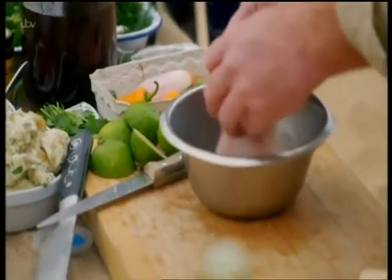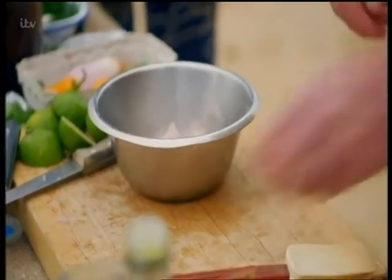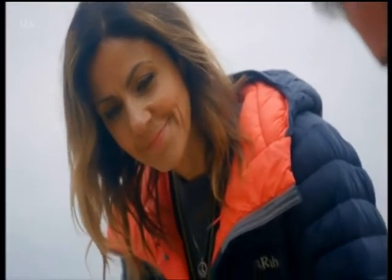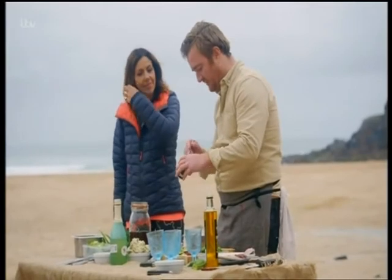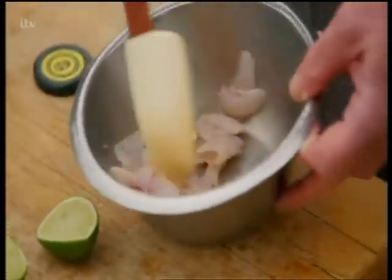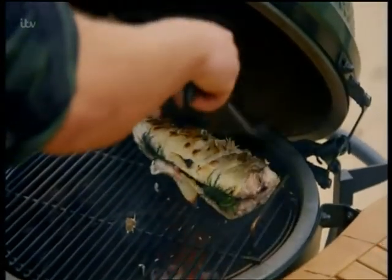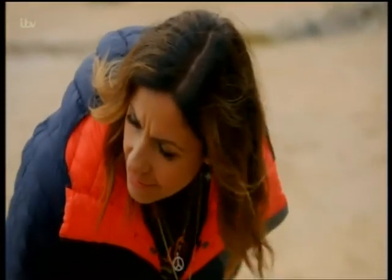So I'm going to just put all of that into this bowl, and then season it with some Cornish sea salt, lime juice, and then just a bit of this, it's like a smoked chili paste, like chipotle. And if you see, it's already starting to cure the fish, see it's changing colour. Yep. And then just give that a mix. Ross, that's not bad. I'd say it's looking quite nice. Well, it looks good, yeah. The flesh is looking good.